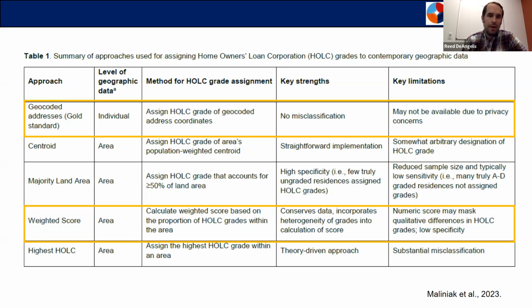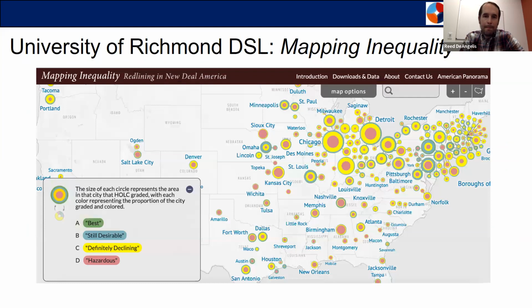So this is why we're also advocating for the second highlighted method, the so-called weighted score approach. And so Helen's going to show you what this method looks like in a couple minutes, but the general idea is to quantify the various spatial proportions of HOLC grades contained within designated land areas like census tracts or block groups, right? And then you can merge these area weighted scores into population studies that include FIPS IDs for tracts or block groups. But again, more on this in a minute. So we can go to the next slide.